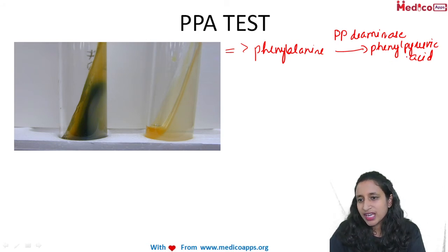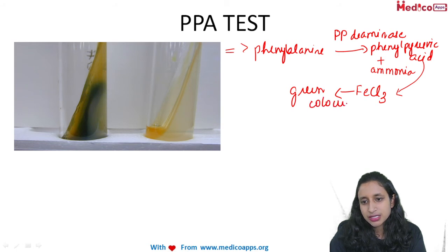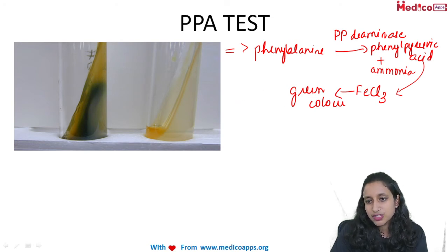So once you have phenylpyruvic acid along with ammonia which is produced, now when you want to demonstrate this, what do you do here? So to the media you add 10% ferric chloride. So this is in fact added, and this is responsible for the green color. Okay, so the green color which is considered to be positive is after you add ferric chloride, and the ferric ions change the media to acidic and give this particular color which is green color.